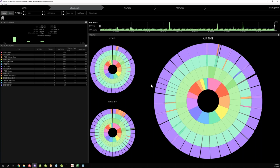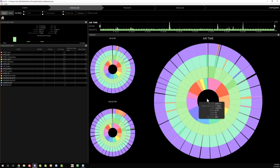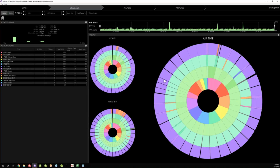But right off the bat, you can see it's actually really quite pretty. I mean, IPA really does have some really beautiful imagery here. You can see the frames around the outside rim here are all purple, and they're all just perfectly symmetrical. And this is a classic example of what management overhead looks like.